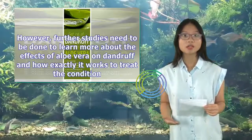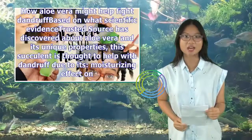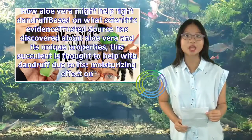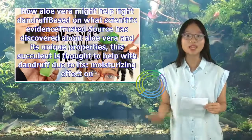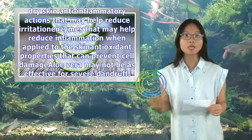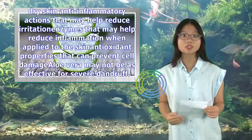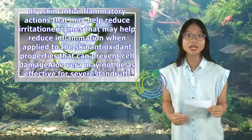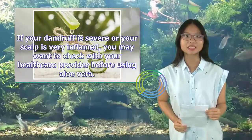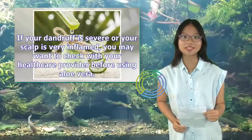However, further studies need to be done to learn more about the effects of aloe vera on dandruff and how exactly it works to treat the condition. How aloe vera might help fight dandruff, based on what scientific evidence has discovered about aloe vera and its unique properties. This succulent is thought to help with dandruff due to its moisturizing effect on dry skin, anti-inflammatory actions that may help reduce irritation, enzymes that may help reduce inflammation when applied to the skin, and antioxidant properties that can prevent cell damage. Aloe vera may not be as effective for severe dandruff. If your dandruff is severe or your scalp is very inflamed, you may want to check with your healthcare provider before using aloe vera.